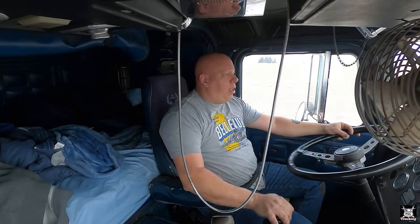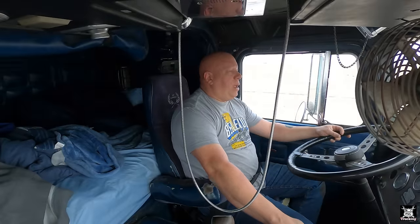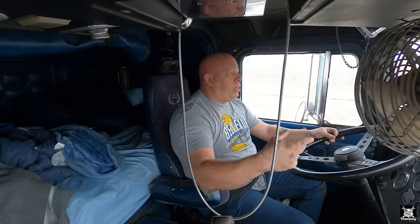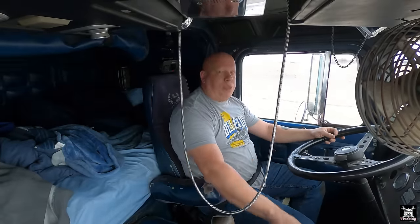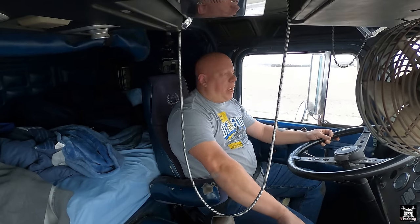Let's get to the yard, get our next load picked up. Two picks, one at the yard, one in Addison, unless something else pops. And let's roll. Let's get some money stacked on that trailer.